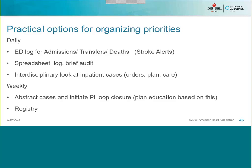Interdisciplinary look at the inpatient cases. We have rounds three days of the week.